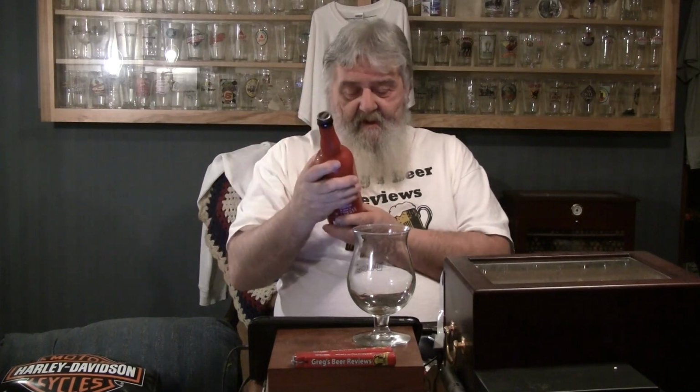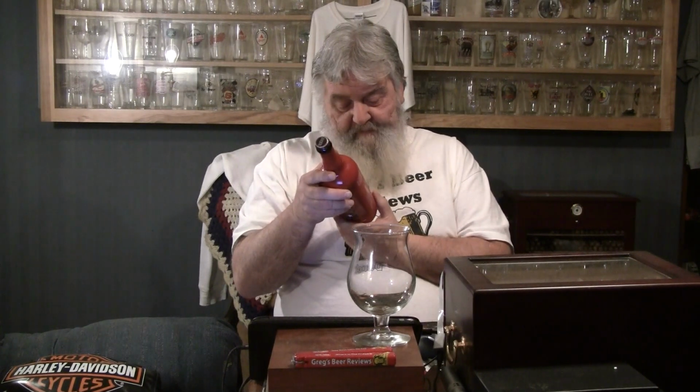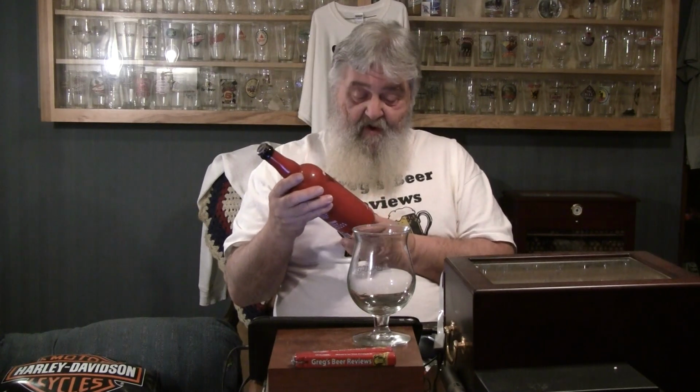22-ounce bomber. The only downfall of this, which is not a big deal, because this is a 9% alcohol imperial stout, I would like to see a year on this from them, but I don't think they're, and Rogue is big enough to put some kind of dating on their stuff. They just choose not to. I don't know if they do their little 12-ounce bottles or not, but this one here does not have any kind of dating, so I do not know what year it is.